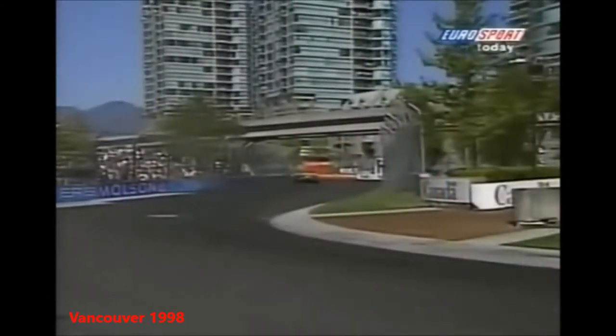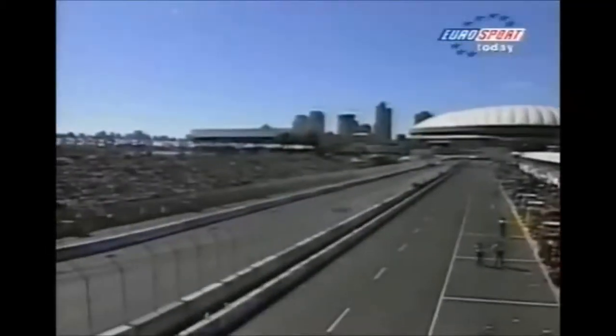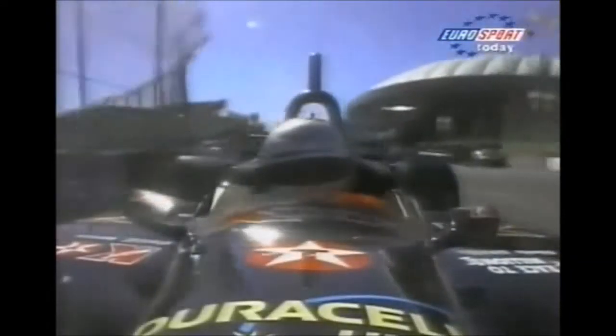A cat and mouse game really here, and tortoise and the hare perhaps, call it what you will, but it's certainly a fascinating contest. And here is Michael Andretti through this flat out turn 14 onto the start finish straight. Dario Franchitti is close but not close enough to think about a pass, and that is 76 laps in the books. We're on board with Michael Andretti.